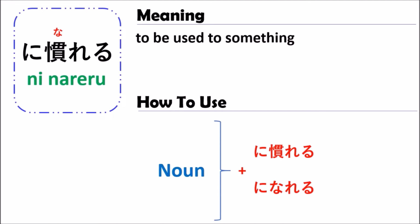And in here you will see we write nareru in kanji and in hiragana. It has the same meaning, so sometimes they will use the kanji, but sometimes they will use the hiragana as you see here. So don't be confused when you see it like this. And when you use the grammar of nareru, that means be used to something. So to understand more about how to use the grammar of nareru, let's see some examples together.